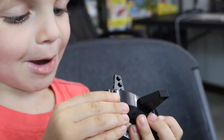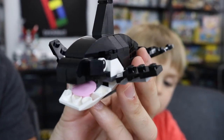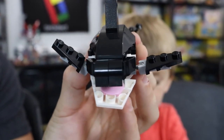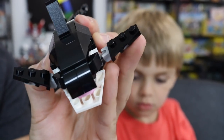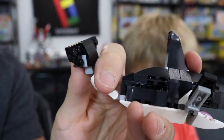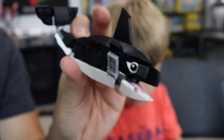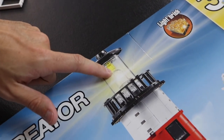Oh, my mouth! Now that Clark has had his chance to play, here is a look at the whale slash orca slash whatever this thing may be. Let me know. Its mouth opens and closes and its bottom jaw kind of moves. Trying to do this one-handed. Of course, its little side fins here move up and down. Tail moves in a variety of directions, and this is probably one of my favorite things about this set. When I saw the front of this box, I was like, that right there. I need that in my life. Also, this lighthouse. That's awesome.